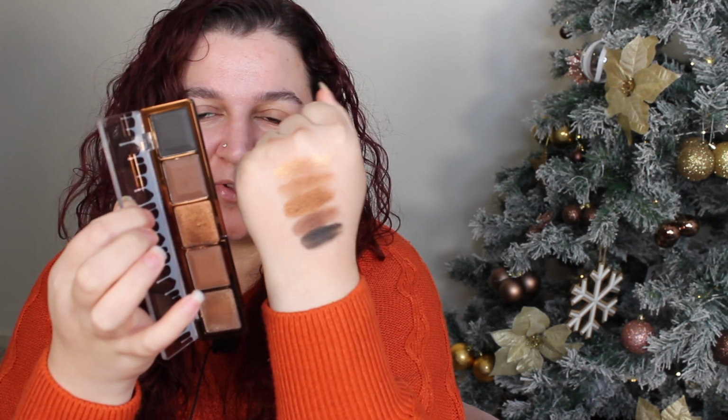Okay, last one. That is the dark chocolate fudge. No, dark chocolate brownie. It's gorgeous. It really is. I really want to use this palette. I don't know. I'm going to put on the Revolution Lock Grip and then decide if I'm using a bit of each or if I'm just going to use one palette. I don't know. Let's see.